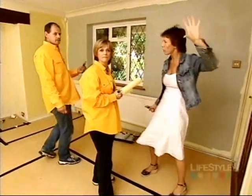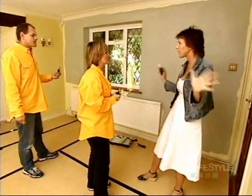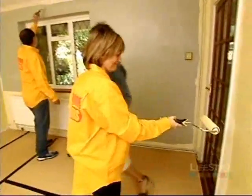And then in there, we've got loads more colour because we're doing all the artwork, the flowers. Okay. So you're going to forget about the colours on the wall by the time I finish. I'm going to give you much more to worry about than the colours on the wall.